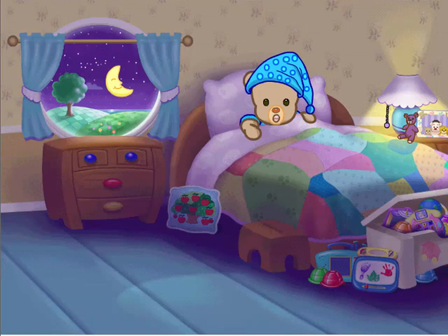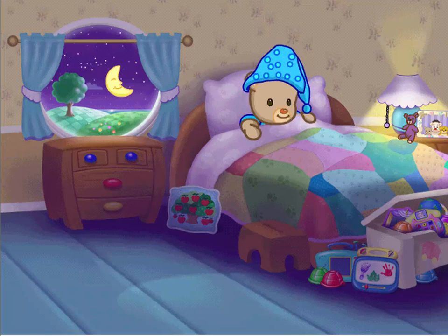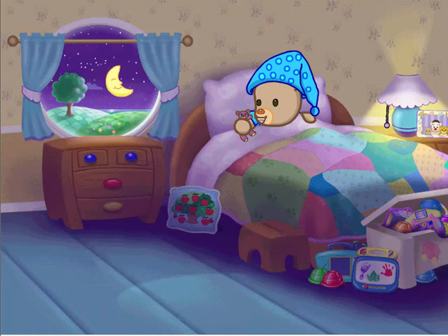Come back to see me again real soon. Time for bed. Come on, little Ted. Good night, Mr. Moon.